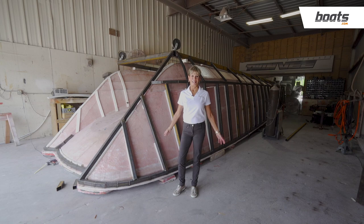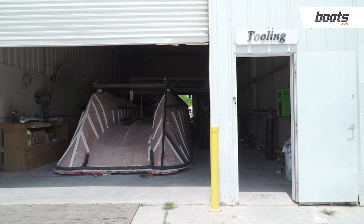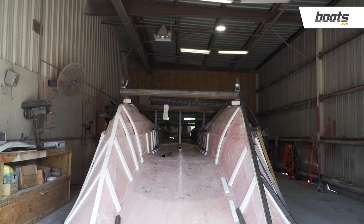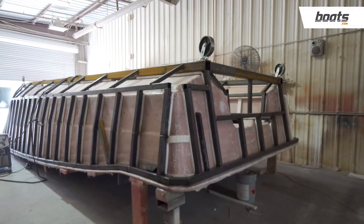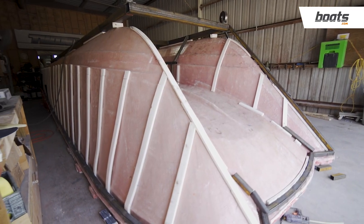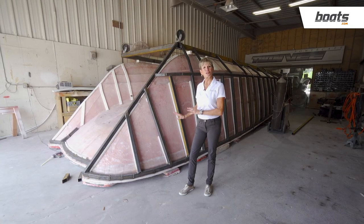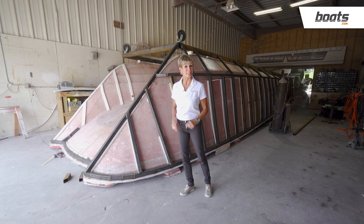Here in the mold making division, we see the contrast of all the technology that we've witnessed in the rest of the factory. Twin Vee has built its own hulls from day one and its own molds from day one. This is the mold for the new Twin Vee 34. It's one of two models that will be unveiled later this year, so we'll look forward to seeing that. After the boat leaves the mold, it goes into lamination. So let's go see what's happening there next.